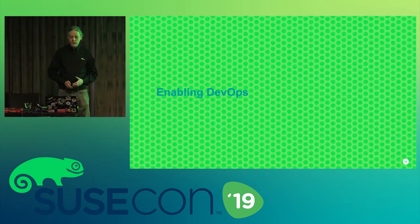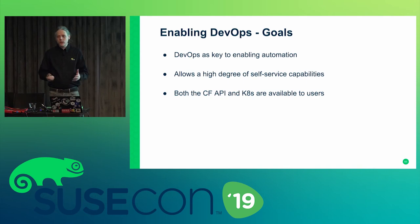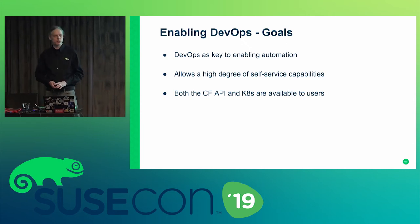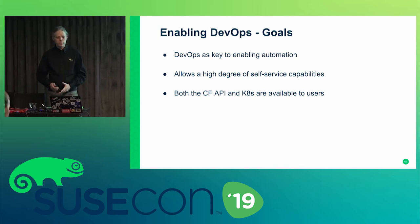Enabling DevOps was also something we had to put some focus on. For us, DevOps is key to enabling our automation and a high degree of self-service capabilities, both via the Cloud Foundry API and the Kubernetes API. It is really key for enabling developer teams that want to do DevOps. They don't need to fill out forms or anything.